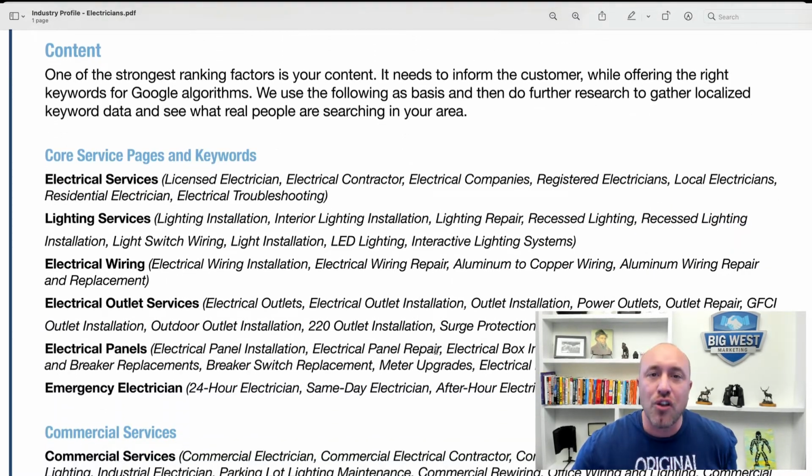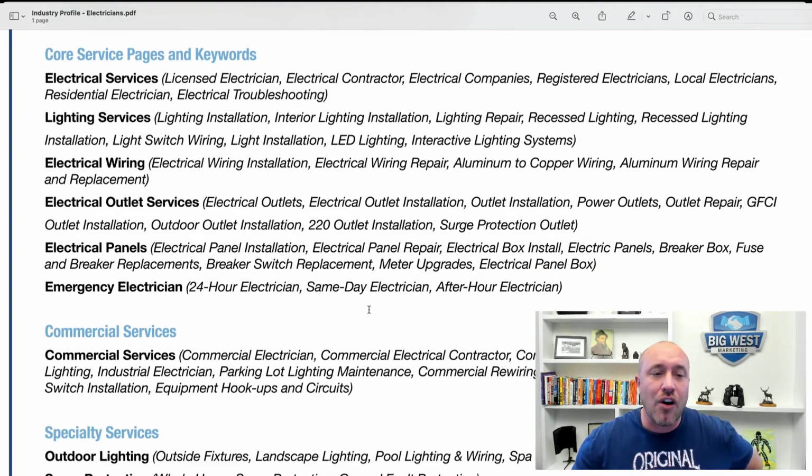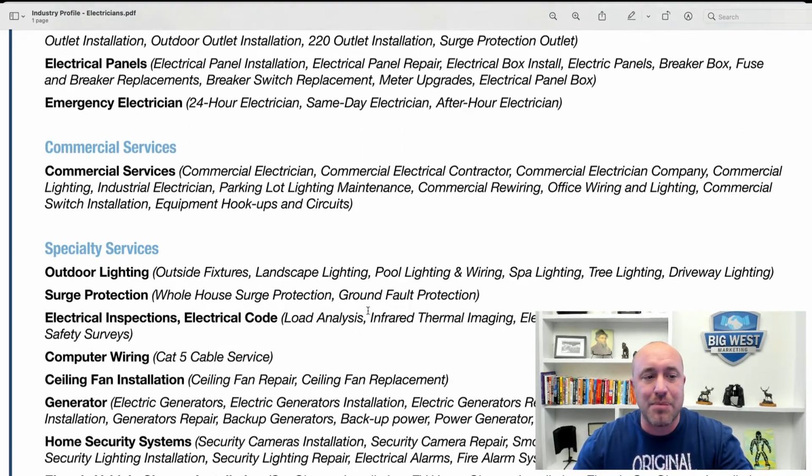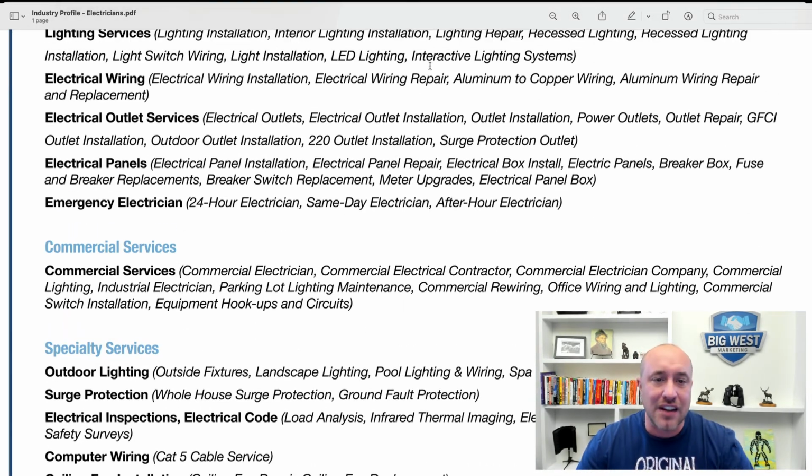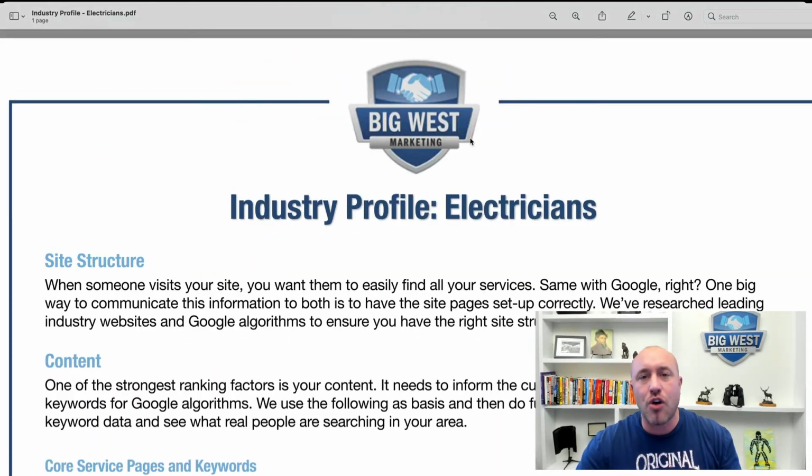I've done all the research. I've been doing this for years. I've been working with electricians, electrical contractors for years when it comes to building websites that rank on Google. We've done all the research for you. If you want a copy of this, you can give it to your writer, or if you want to do the writing yourself, this will be your guide on which exact words to use in the content on each page of your website. All you got to do is email me, joe@bigwestmarketing.com. Say, Joe, I want that industry profile. I saw your video. Send it over to me, and I'll shoot this over.